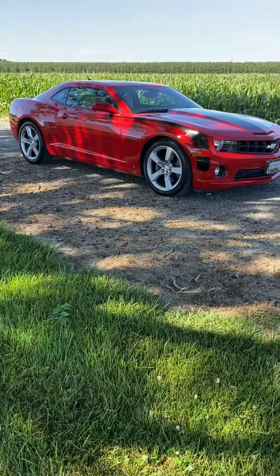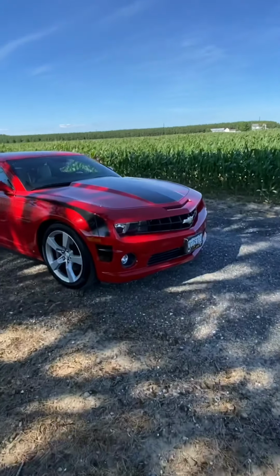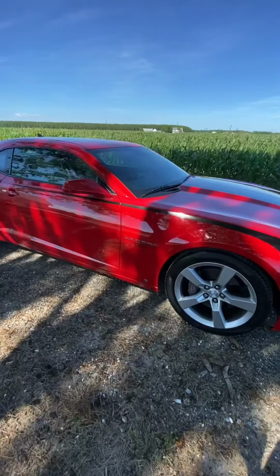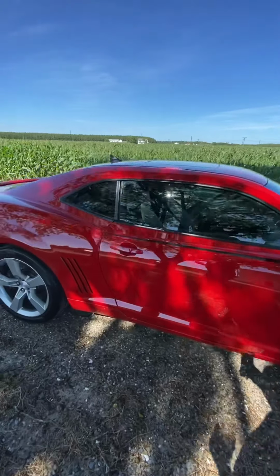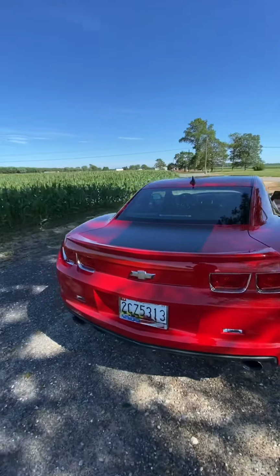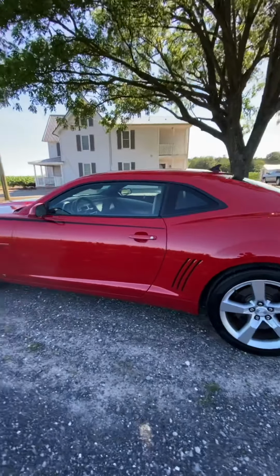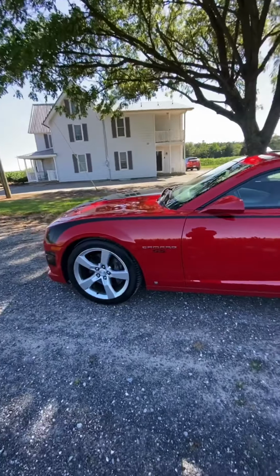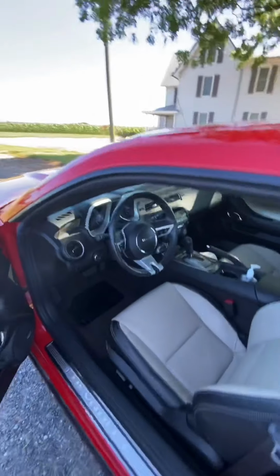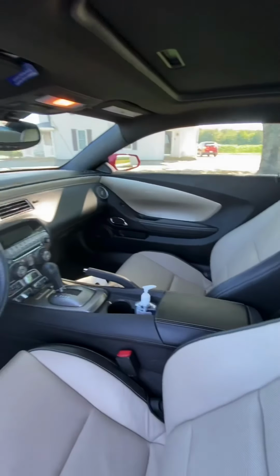I got Jamie, Missy Shershure's daughter, to wash and wax the Camaro, so let's see how she did. I mean, she's pretty shiny. She did a good job. Oh yeah, that's greasy. See what she did with the inside. Oh yeah. Oh yeah, that's pretty.